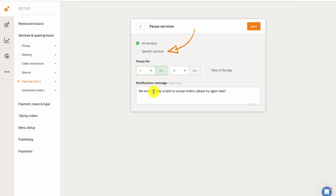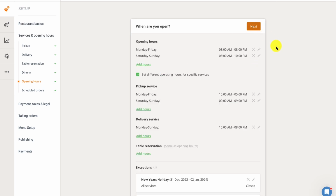This can be handy if on rainy days your riders are busy already and you don't want any more delivery orders. Simply pause the service for a few hours or for the rest of the day. Click Save to update your restaurant hours of operation.